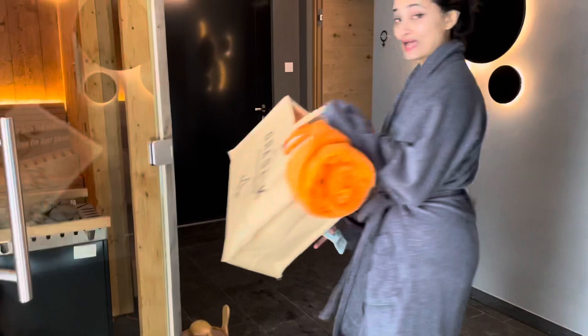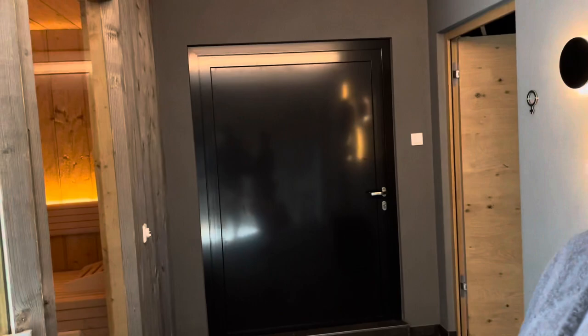So I've got my GRASECK bag and all the towels that are required. And when we enter, we've got the sauna here. That is the beautiful sauna. I'm going to first enter the sauna. And there you've got the men's toilet, the women's toilet, and outside you've got the panorama pool.